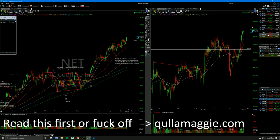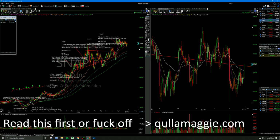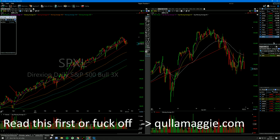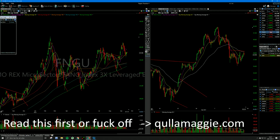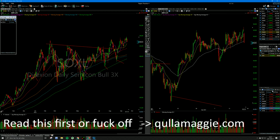Can I explain the setup? Snapchat. It's a flag. It's a mega cap stock, lower ADR. But this thing has a lot of long mid-term momentum. Short term, it's been flagging. Explain VWAP? Why don't you just Google it? I don't know what VWAP is. I just know it works. I have no idea what it is.